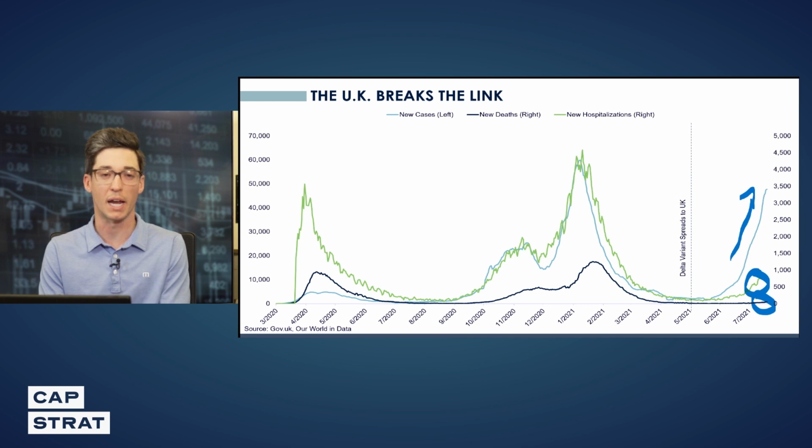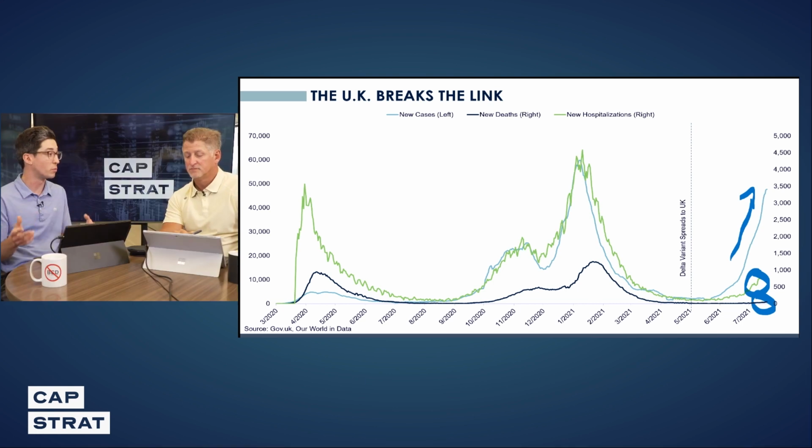Right. Meaning your reaction function has to change. They do not need to resort to lockdowns. They've been dealing with the Delta variant for a long time now. And two things we've seen. One, economic growth has not been hampered at all. UK PMI readings have been averaging above 60 for the last 4 months. So, blazing hot economic growth. Delta has not hampered it, and they have not had to resort to lockdowns in any shape or form. In fact, in mid-July, they lifted all COVID restrictions despite the Delta variant because they've effectively broken the link.